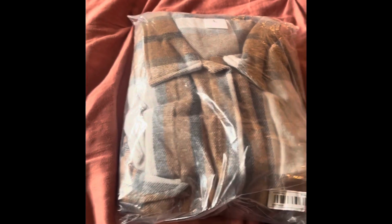Oh, there's my, forgot I got this. Oh, this is really hard to get out. They really compress everything in one bag. It's kind of tight in there. Sorry, guys, if I'm gonna get this out. There we go. Okay, sorry, guys.